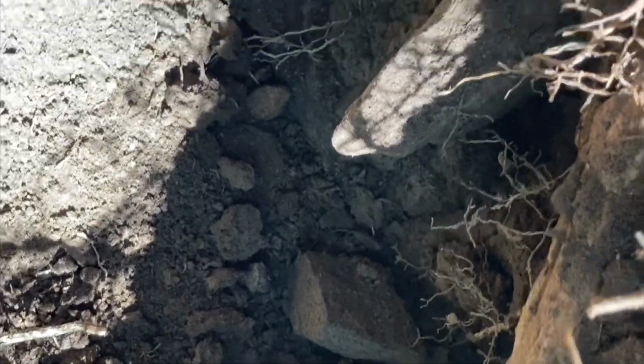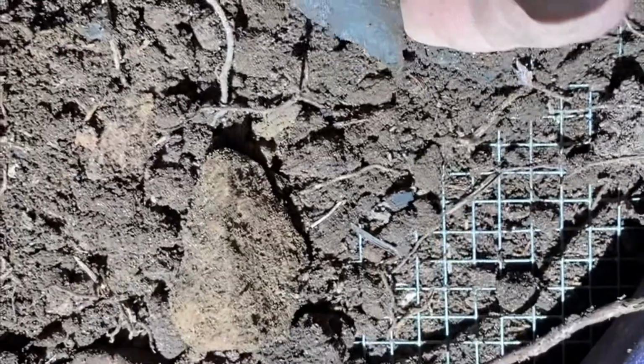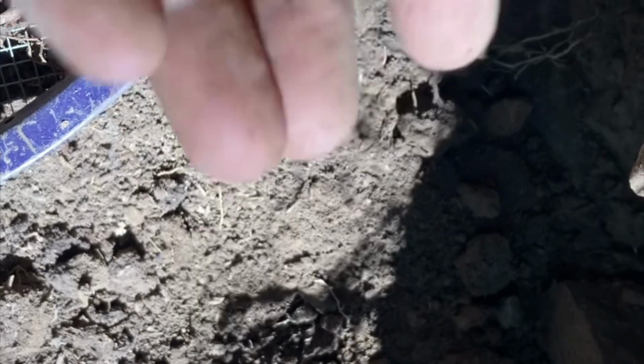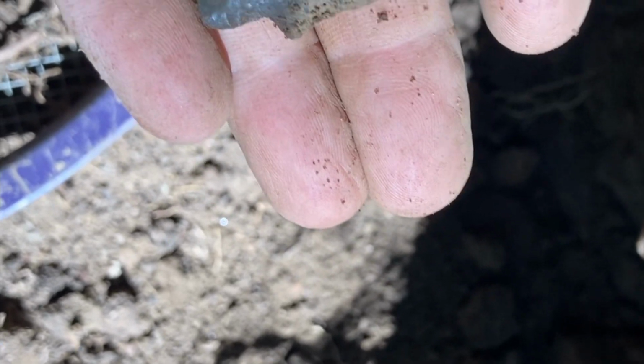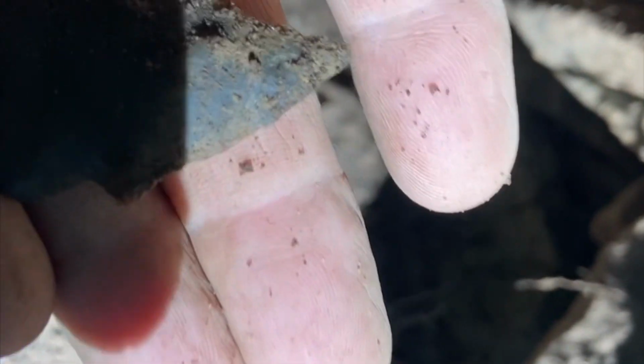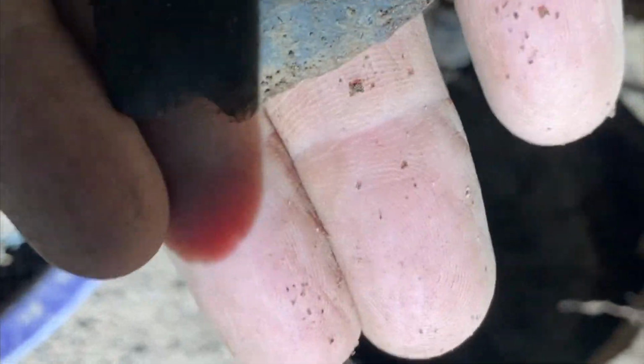All right, folks, it's only been about 15 minutes since I found that other one. I just dropped another one out of this bank right here in the sifter. See if I can get over. It's a pretty nice one. It's a dandy. Well, it's looking up here. Right here at the edge of this drip line.